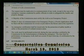Now, see, that's different than the wetlands regulations. But I think it's still a good idea, though. Yeah. So I'll call all you guys at 6 o'clock on Sunday morning. And you'll get my voicemail.